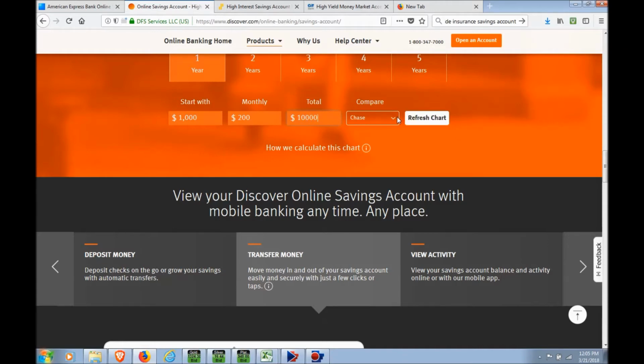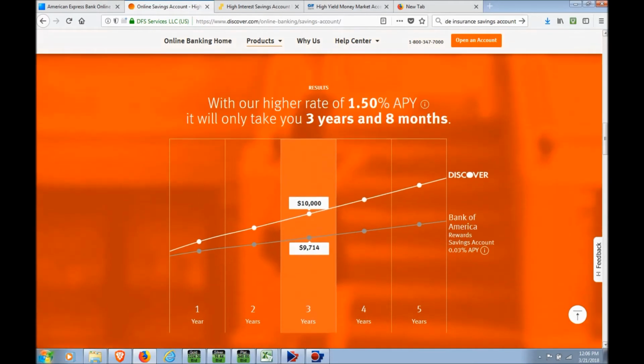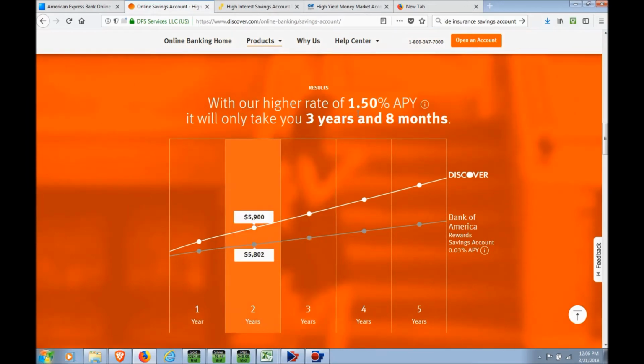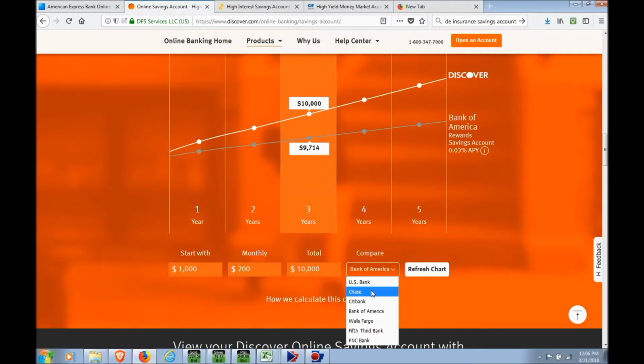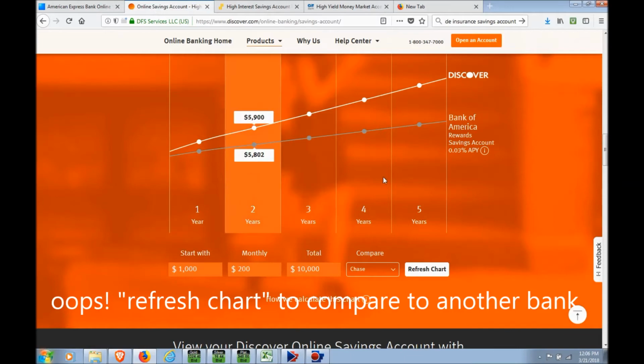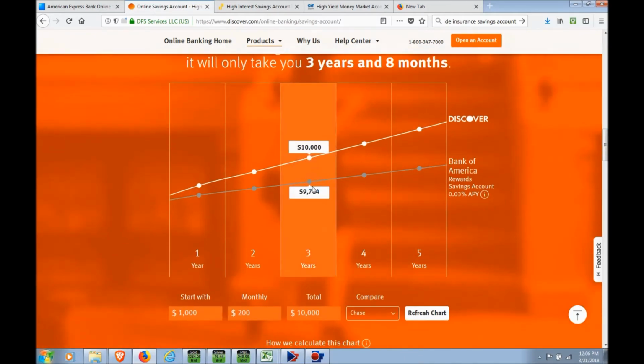Okay. And we're going to compare it to, let's see, Chase, Citi. Let's do Bank of America, okay? Refresh. Now it says with our high rate of 1.5%, it will only take you 3 years and 8 months to reach your goal. Okay. So there you have it, showing you the difference between the two accounts. Okay. Now we can switch this to look at Chase or any other bank for that matter. So you can see the difference in the interest or the money that you will earn over that span as you shoot to reach your goal.